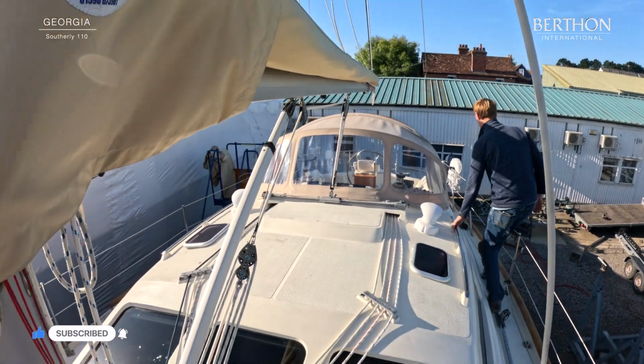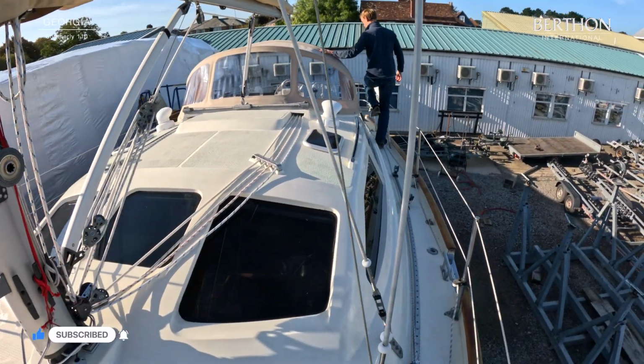Might make our way back down. We jump into the cockpit.